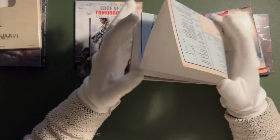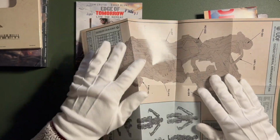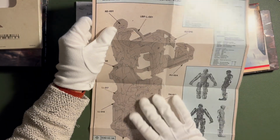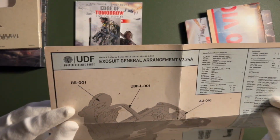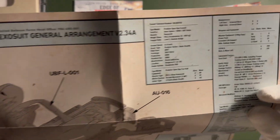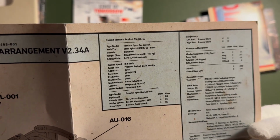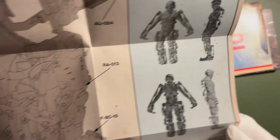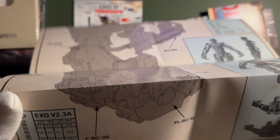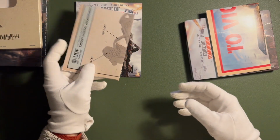Alright, we're getting an additional thing, which is a full-sized blueprint for the exosuit. As you can see, exosuit general arrangement 234, with full information on the type, who made it, what it actually includes, all the other details. So it's a really nice collectible piece if you love that film. There's nothing on the back, by the way.